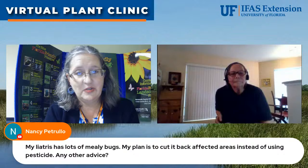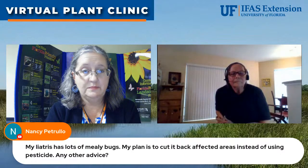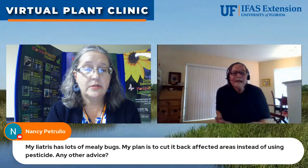I'm too lazy to figure out what kind of pesticide and go to the store and use it. And plus, our whole intention is to bring the pollinators. Pollinators and pesticides just do not make a good combination at all. Do you have any other advice for her Liatris?